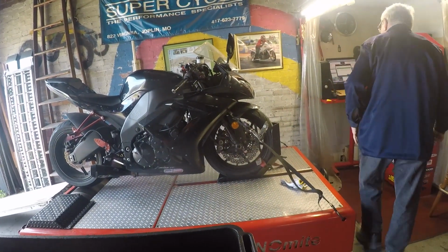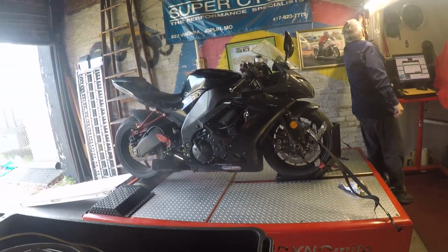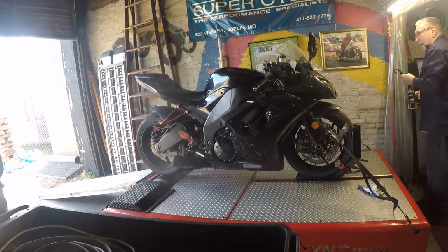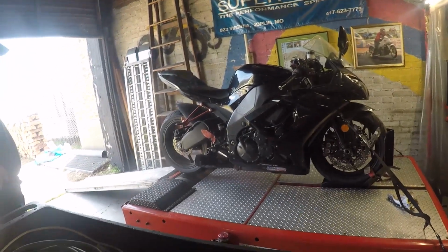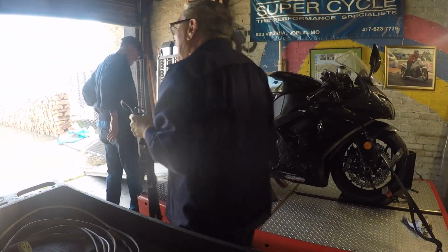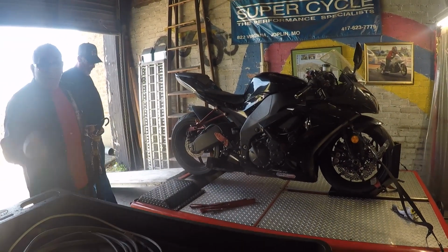You were saying yesterday that you were having a tire put on. Yeah, I was trying to get a 190 put on the back, and I ordered one, but they were late, so I had to go with the 180. It's about the same contact patch. As a matter of fact, the 180 probably has a bigger contact patch than the 190. Oh, really? Well, even better then.